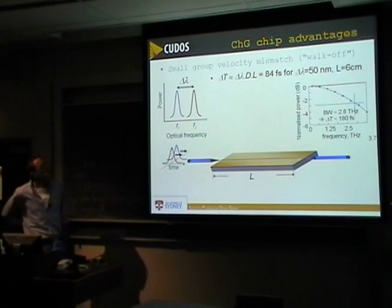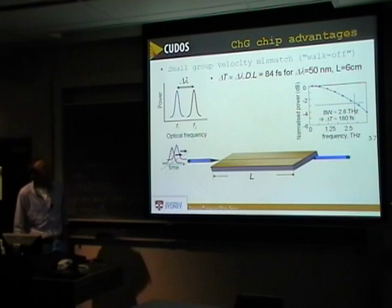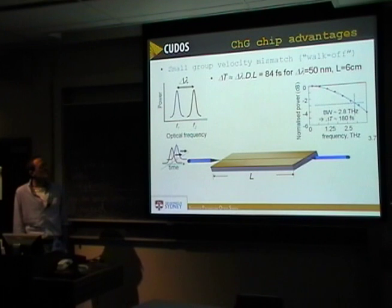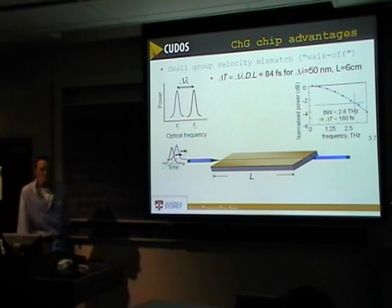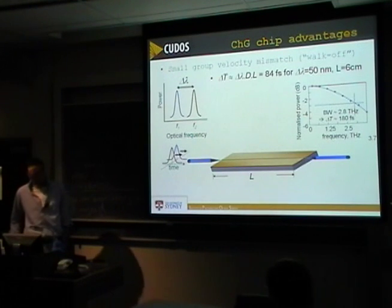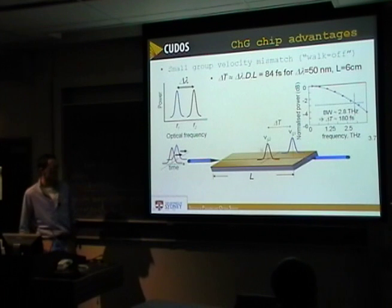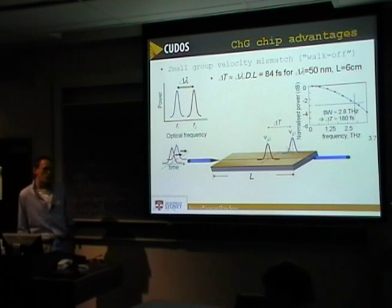And the other key advantage is walk-off, because as I said, we're doing the mixing operation where we want to mix the signal with a different wave at a different frequency. So it's important, since the dispersion is wavelength dependent, that we have phase and group velocity matching between all mixing waves. That's the concept of walk-off, where they're propagating with different group velocities due to that dispersion. Of course, if we want to maximize the interaction, these have to be temporally aligned in time.